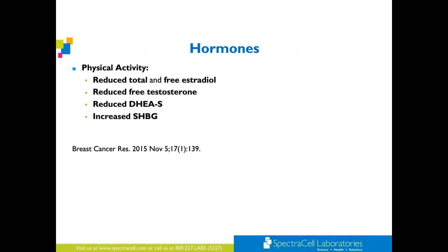Hormones, physical activity, reduced total and free estradiol, reduced free testosterone, reduced DHEA sulfate, and sex hormone binding globulin. So all of those are favorable things. So physical activity is as effective or more effective than chemotherapy in breast cancer. Okay, so you need your patients out there walking.